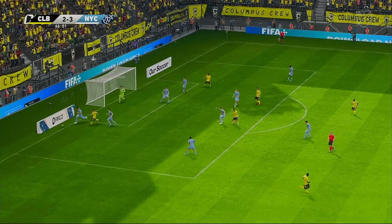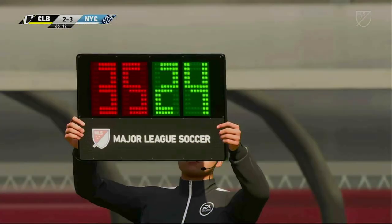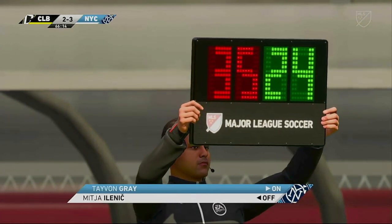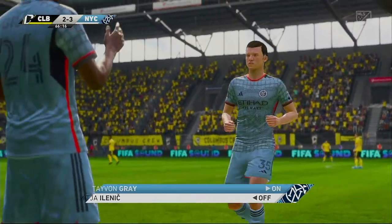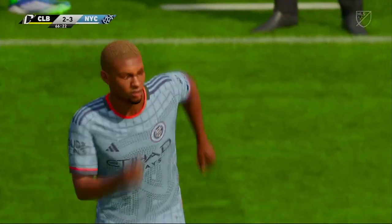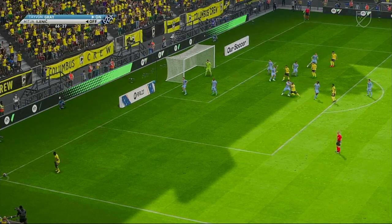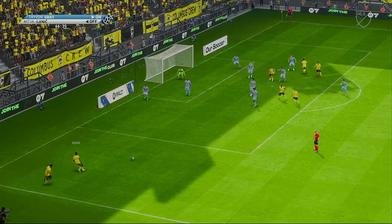Oh, but the keeper with an important save. How important is that? Well, he should score from there. That's a wasted opportunity. He should beat the keeper from that sort of distance. Well, they've been getting the substitute ready, and now they will make the personnel change. Short corner favoured.